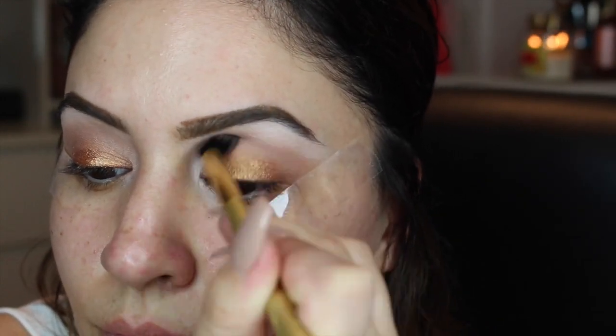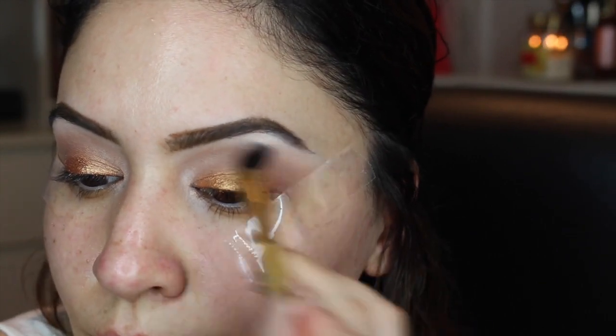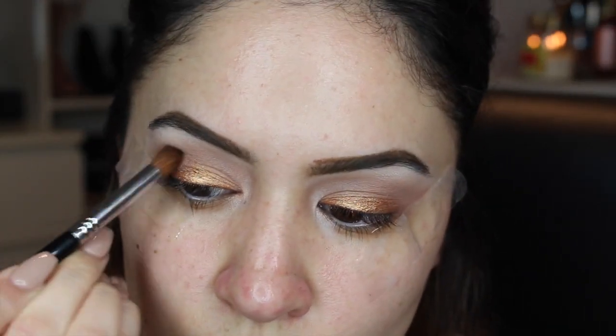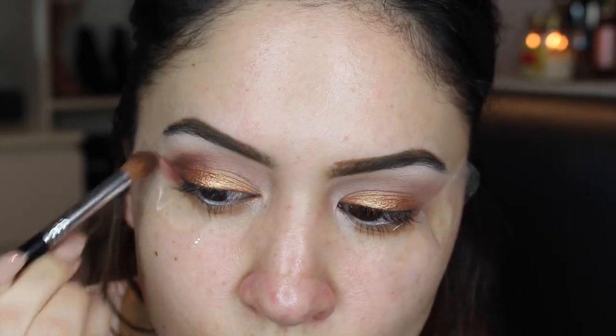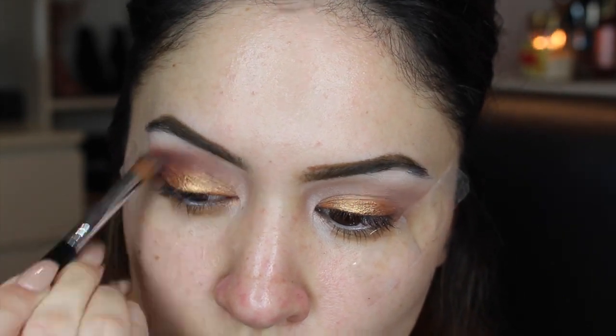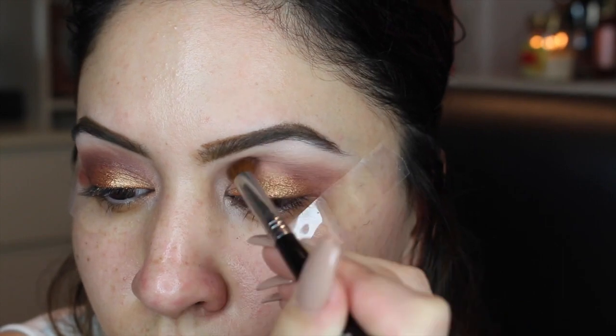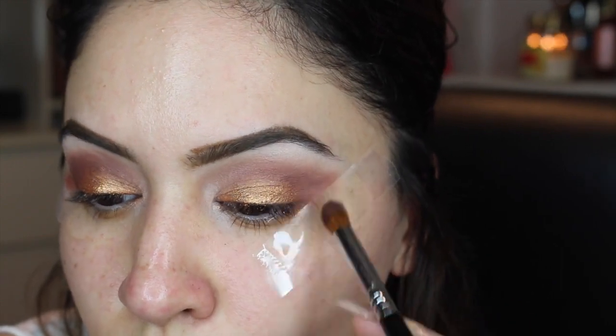I just placed it over the Kathleen Lights color, and I'm using a MAC Daddy Morphe brush to apply that. Now I'm jumping in with ColourPop. This is called Bandit, and I'm just going to apply this in my crease, and I know it looks very messy and heavy, but I promise it'll all work out.